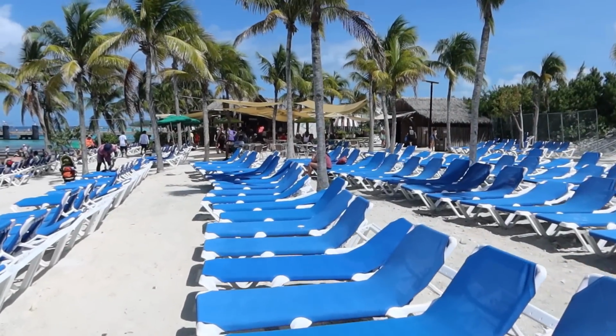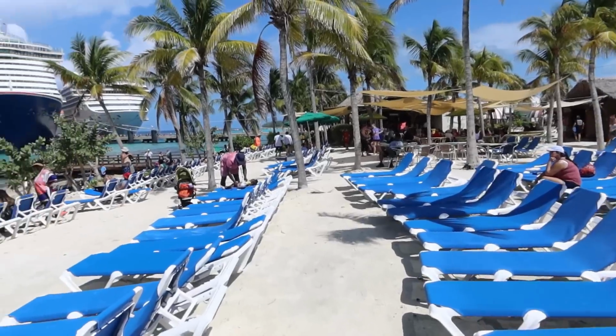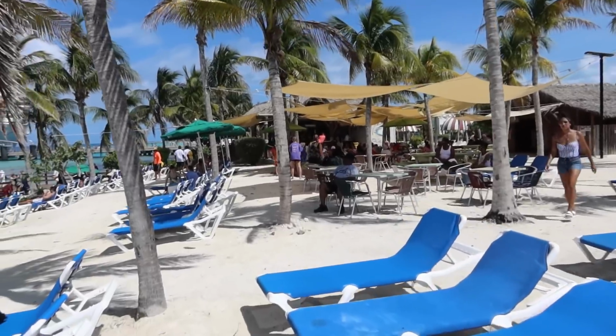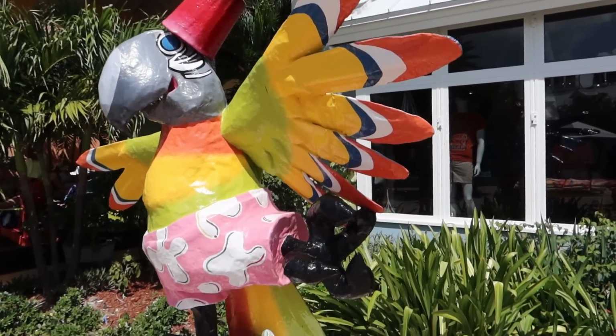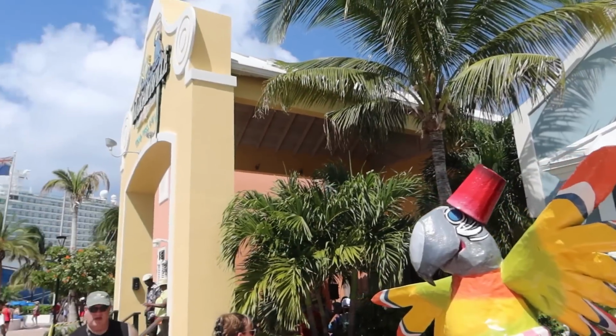And the great thing is they've got loads of free-to-use sun loungers all down here too, which is fantastic. I'm going to stroll back in this direction now. Oh, serenity. I've got an awesome photo opportunity just out the front of Margaritaville here as well. I've got the parrot just there with his swimming gear on. Love that. Yeah, let's go and have a look inside.